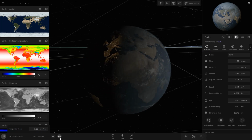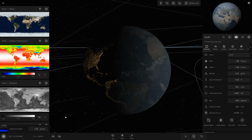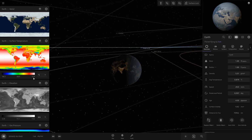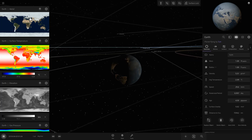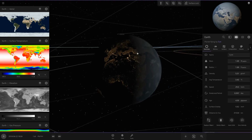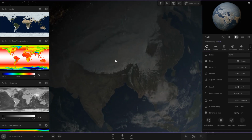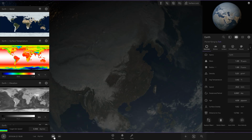But if we speed up the time, so we're now at a period of a week a second, you can clearly see the Earth's temperature is dropping quite quickly now. Yeah, so the ice sheets are expanding quite significantly there. So we've got ice coming down into China from the Himalayas. We've got Mongolia almost completely covered in ice.